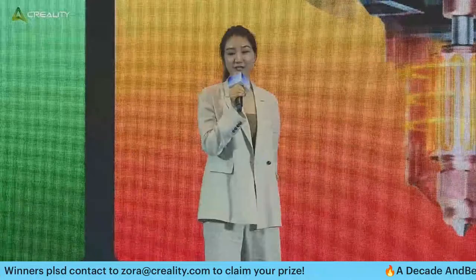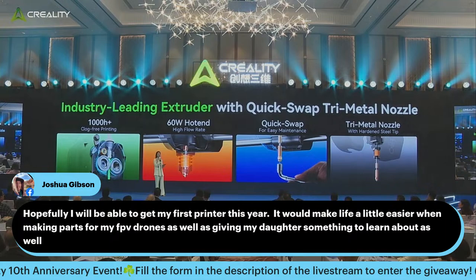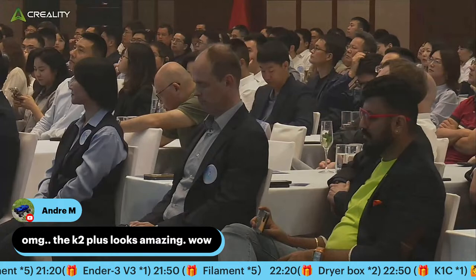And the V3 Plus also uses the industry-leading extruder kit like Ender-3 V3. It enables 1,000 hours of clog-free printing and 300 degrees Celsius printing. Moreover, it has a quick-swap nozzle for easy maintenance. Also, there are two-part cooling fans on the print head, front and back. This strong distributed wind keeps your print in good shape. In addition, dynamic balancing is adopted to reduce the print head shaking.